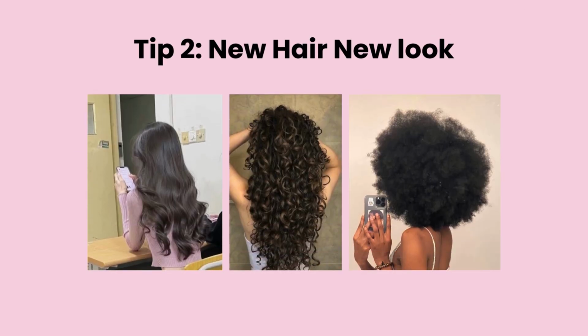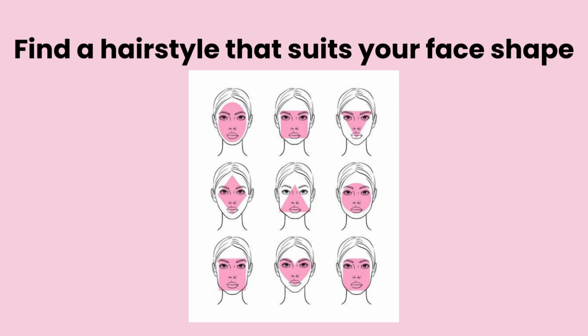My second tip for you is a new hair, okay? Because new hair is a new look. Your hair can make or break your look. You should find a hairstyle that suits your face shape, because face shapes are really important. In this image, I give you all the face shapes that are available, and just try to match the one that you have.